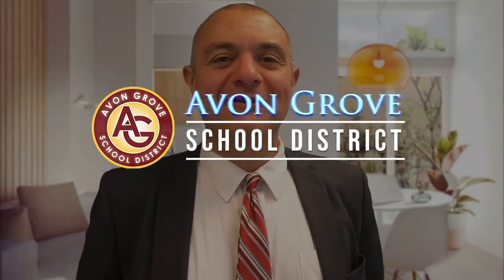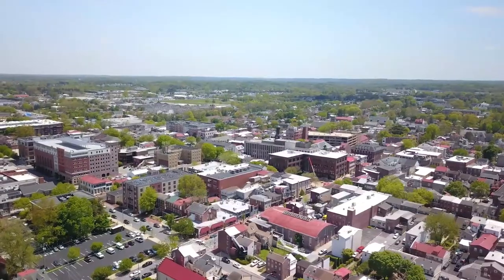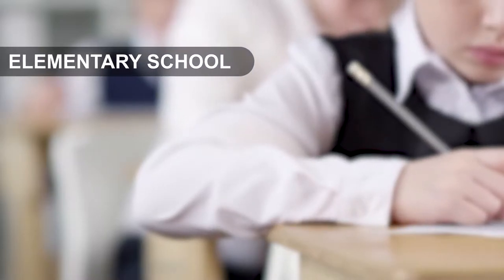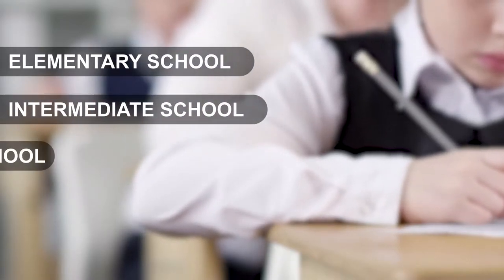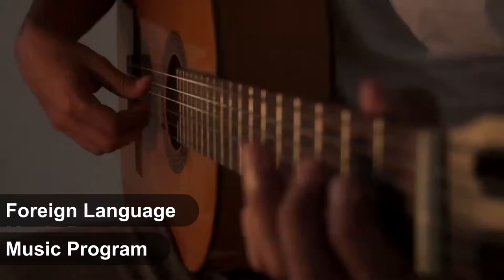Chester County, Pennsylvania, number 9 best school district, we got Avon Grove School District. So Avon Grove encompasses 6 townships, a couple of boroughs, the West Grove area of Chester County. It's got 1 elementary school, 1 intermediate school, 1 middle school, and 1 high school. Like other really good districts in Chester County and in general, Avon Grove offers advanced placement classes, foreign language, has a great music program too.